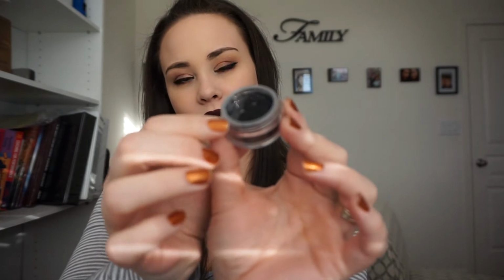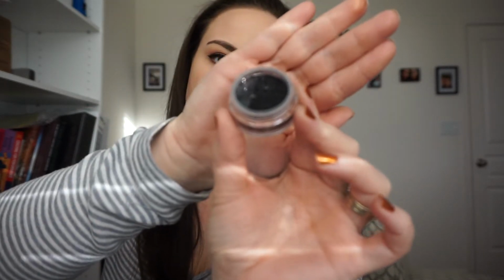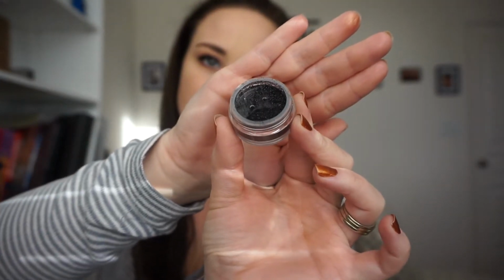Okay, nothing fell on me. It's black with little tiny silver flecks in it. I thought it would be perfect for doing like a smoky eye, but instead of using black, doing dark brown on the lid, and then putting this bad boy over it, see if you can see that, and it's so pretty. And let me tell you what color this one's in. Just black.